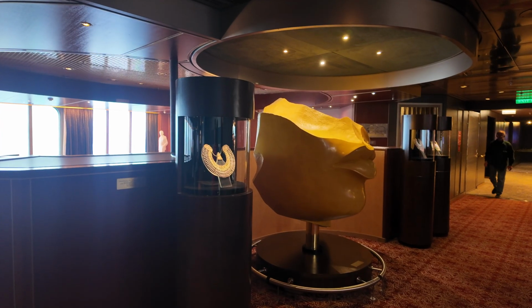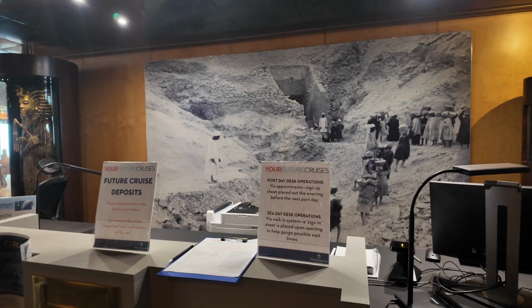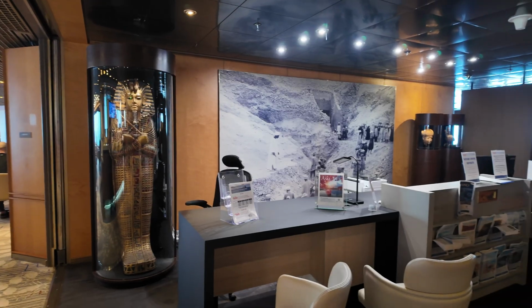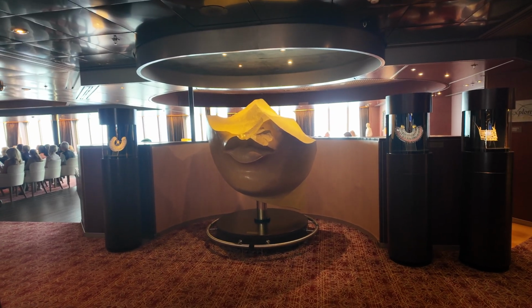Just steps away is the Future Cruises area, where you can find informational pamphlets about upcoming voyages and inquire about pricing for a specific cruise. Even if you don't plan on booking another cruise while on your sailing, do stop by this area to admire some of the artifacts, as they're quite interesting.